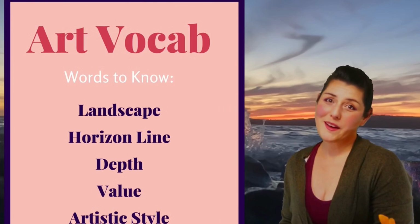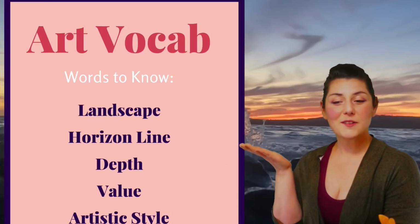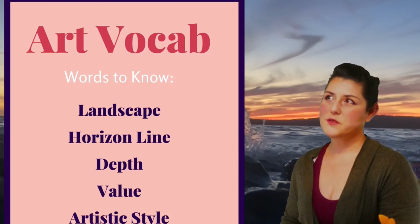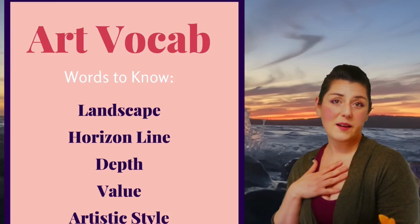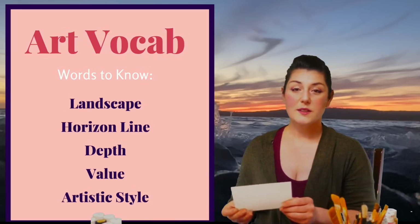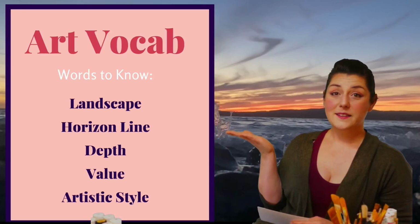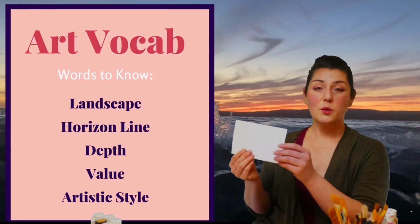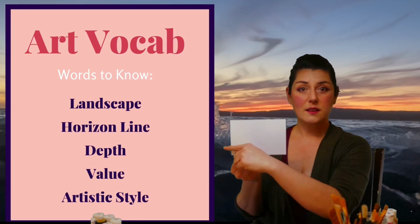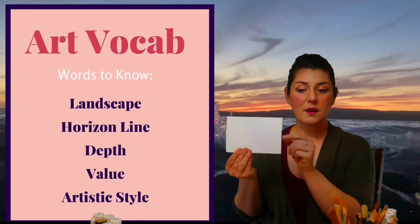I'm a teacher and maybe I can't help myself, but I needed to talk a little bit about art vocabulary for just a second, and I just want you to know what I am talking about when I'm using these terms. The first one is landscape. Not only are we going to be painting a landscape like what's behind me, but also we're going to have our paper in what I call landscape mode. So it's long across the bottom, short on the side. So this is my landscape.